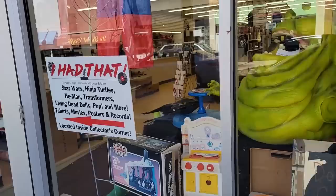Now from the Belleville Flea Market, we're heading over to a shop called I Had That, which is such a perfect name for a toy shop. Now this is really unique because it actually shares space with a sports memorabilia place as well. So when you first walk in, that's all you see. But if you continue to the back of the store, turns out it's kind of a toy heaven back there.